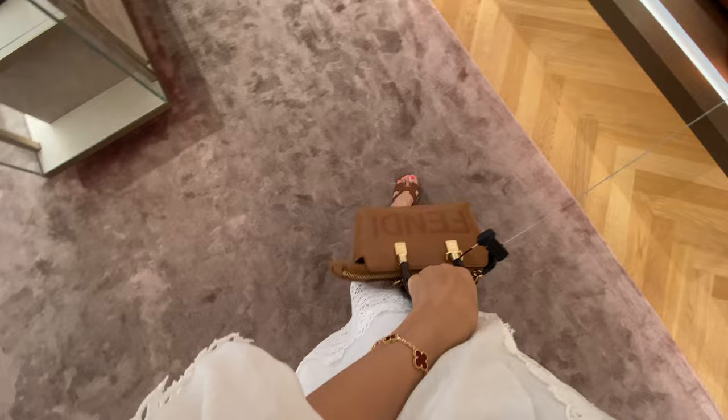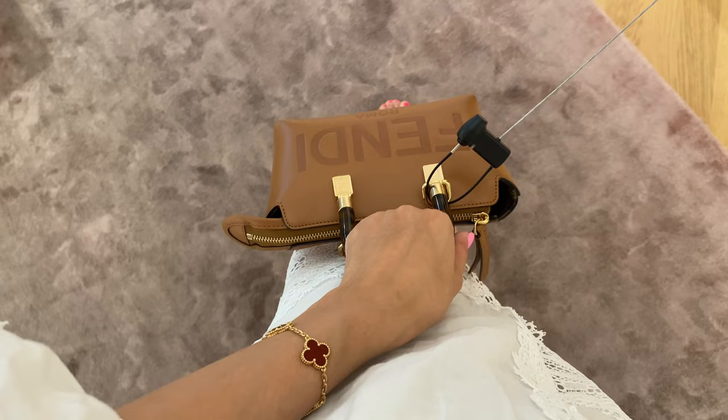Overall, I'm super tempted by this mini bag. I think that it is priced pretty well for what it is, and it's super cute. What do you guys think?